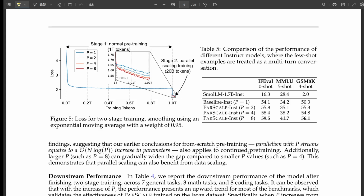And how does ParScale stack up against traditional parameter scaling when we look at memory and latency? Figure 4 in the paper offers a very compelling comparison here. It looks at how GPU memory usage and inference latency change as you scale up either parameters or parallel streams with ParScale across different batch sizes. And the results? Quite striking.